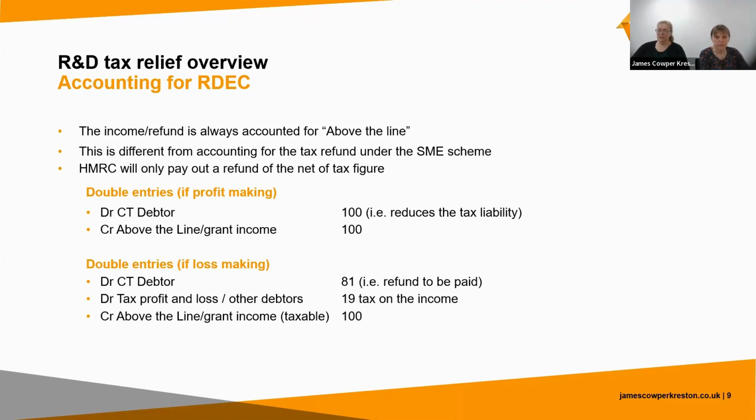So the R&D tax relief overview here, as you can see, the credit arising from the RDEC claim is above the line. That means that it will be in your profit and loss account shown as other income, and as I say, is taxable. And you can see there we've just put some information around how that will show in your financial statements. Next slide, please.